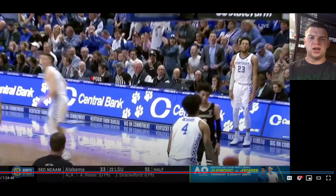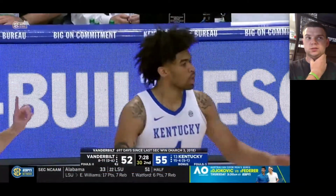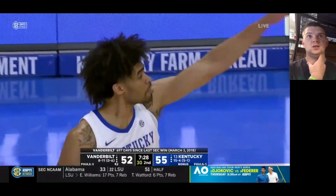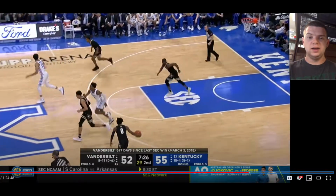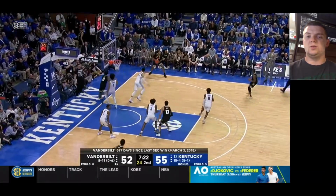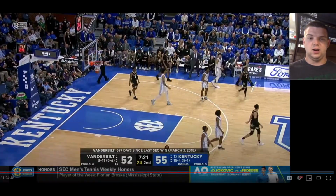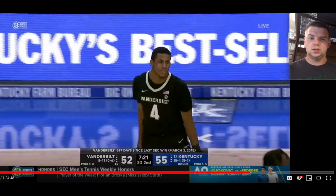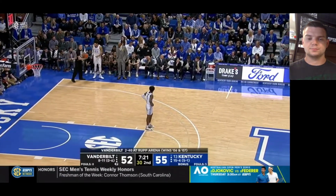And remember, when we watched Aaron Nesmith, Vanderbilt ran so much of its offense for him. You know, they would put him in hammer actions, elevator screens, pin downs, everything you could think of. And now they kind of had to readjust because Nesmith just used up so many of their offensive possessions. And so other guys had to step up. Saben Lee does. Obviously, average 18 points a game.